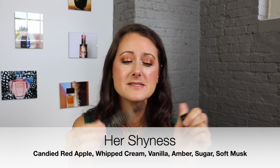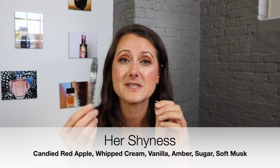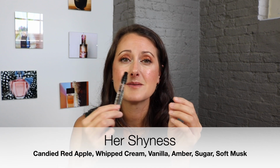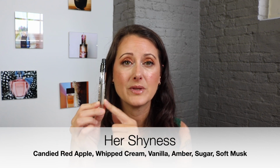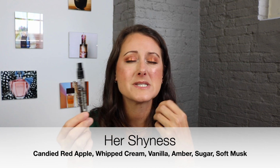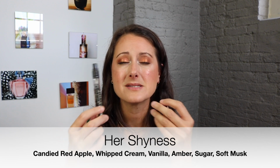It's such a good one. This next one is actually a Dua original, and it is called Her Shyness. And this is beautiful. I usually do not love fruity fragrances, but this is a clean, fruity fragrance. It's got a really beautiful, crisp, I think it's a red apple note, a really beautiful crisp, juicy apple. It's got something clean in it too, like a clean white musk.